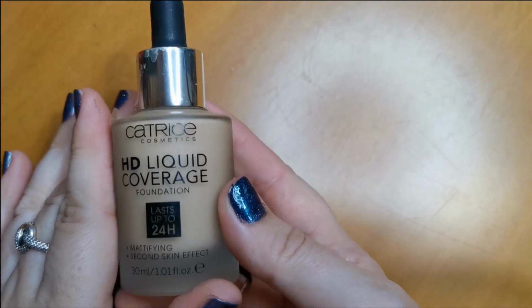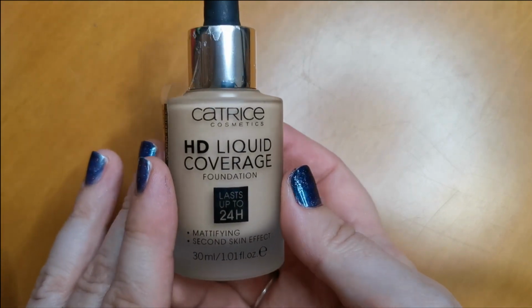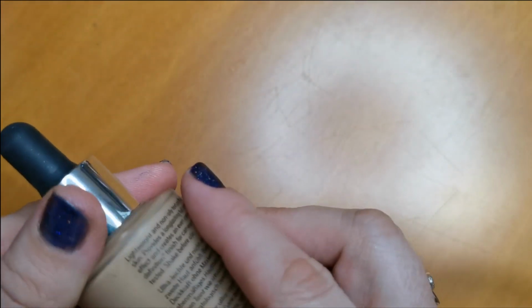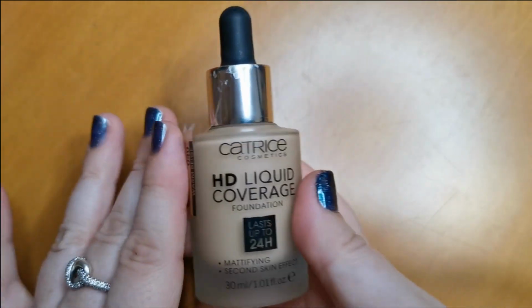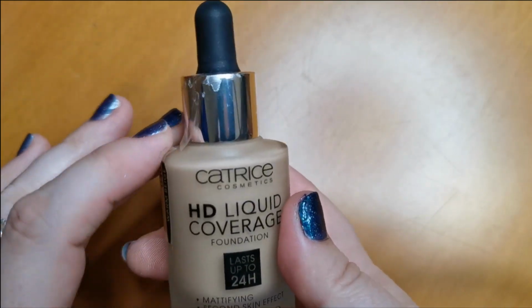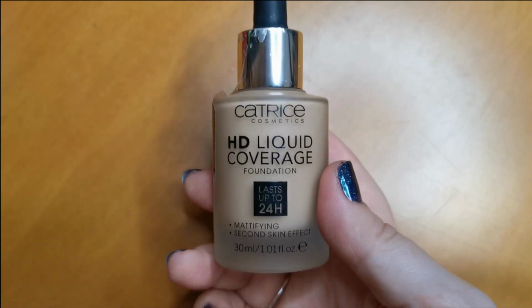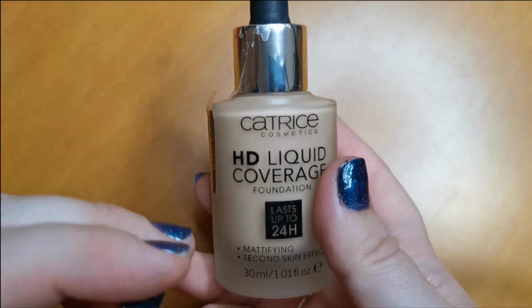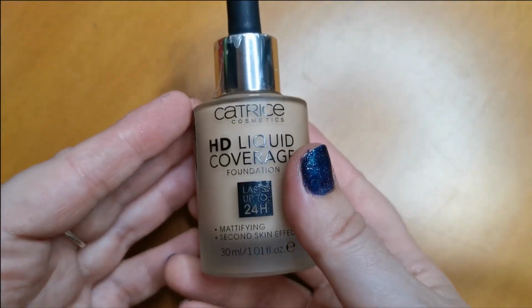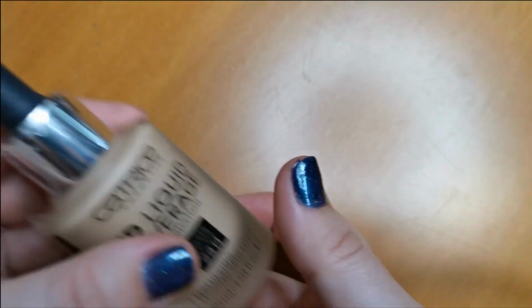Okay, so next up is another Catrice foundation. This is the HD Liquid Coverage Foundation. I have it in the shade, what shade do I have it in? Warm Beige. I love this. This has been one of my favourites for a long time now, actually. It is so beautiful. Again, Catrice base products are just amazing. I just think they nail it. I love this. I will be keeping it.